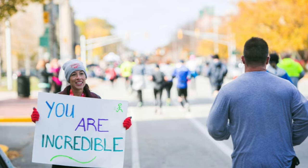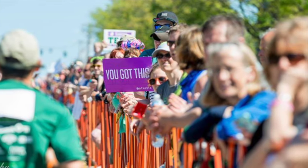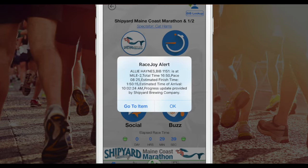Spectators are able to know how the person they are tracking is doing and when to expect them at the finish line. Supporting friends and family receive a cowbell alert sound along with an in-app notification like this.